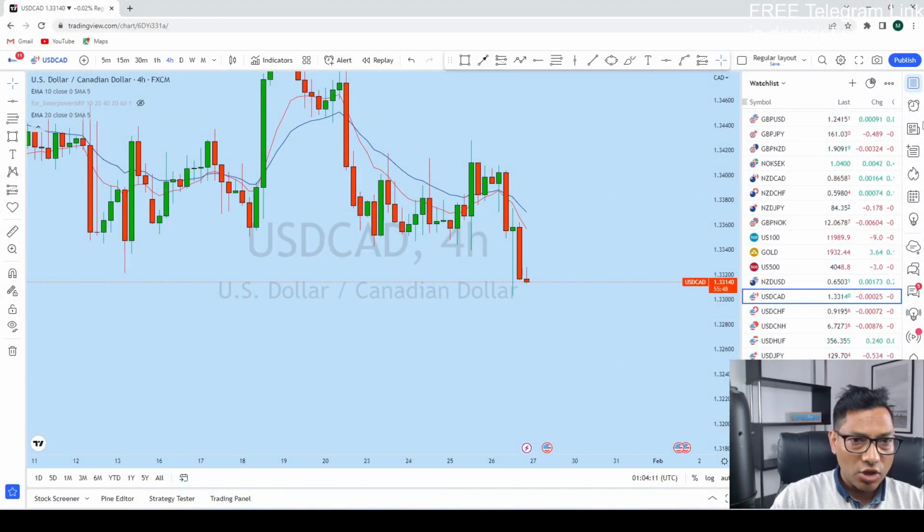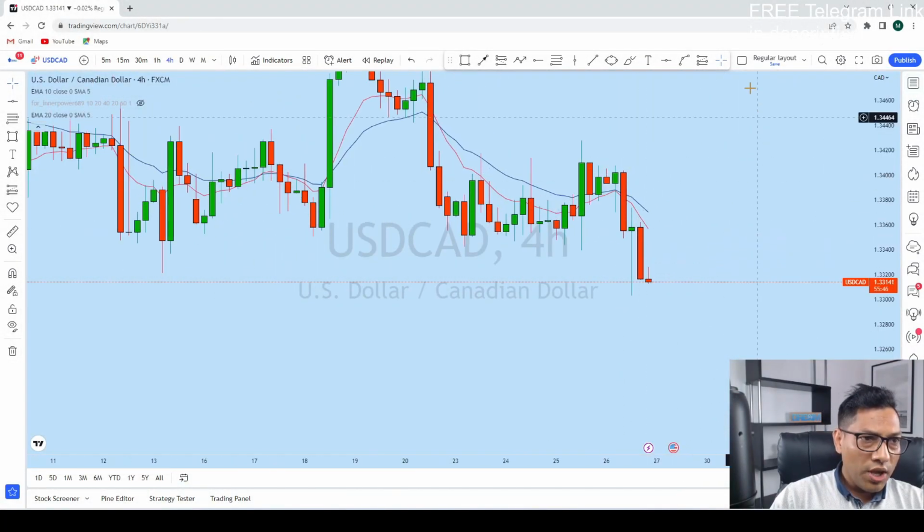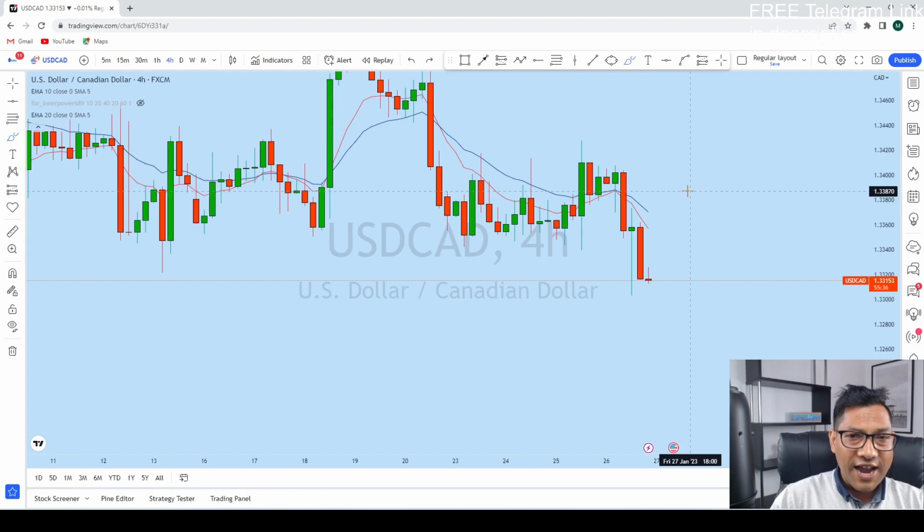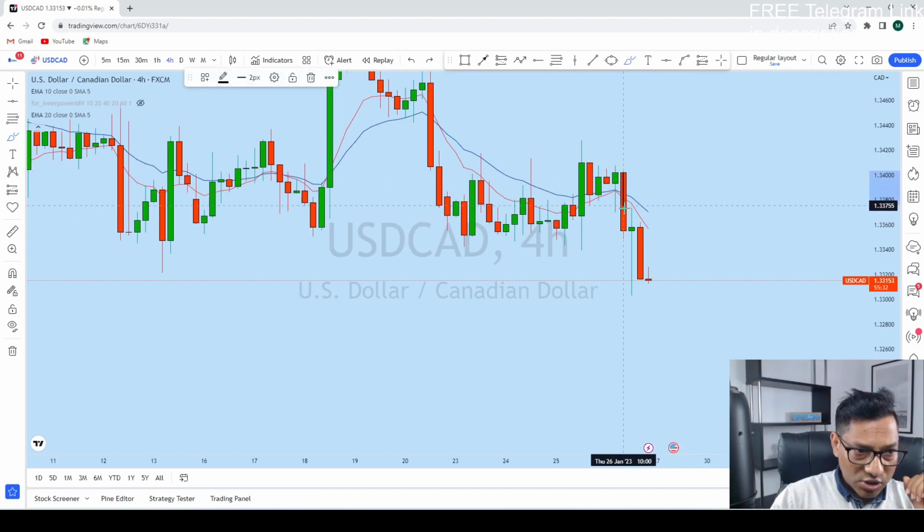Now you can see this is the dollar CAD. Okay, we saw this yesterday also, when there was a live session, this is exactly what was expected in the live session after this strong breakdown with this bearish engulfer on dollar CAD. What happened is that as soon as this candle closed, there was a big move.